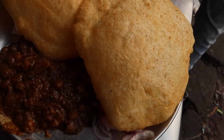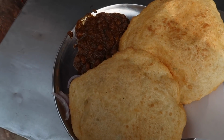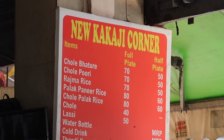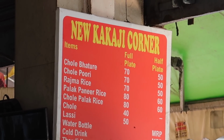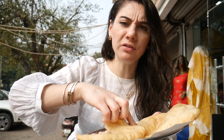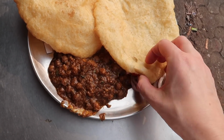Thank you. You didn't seriously think I was gonna leave Delhi without having chole bhature. That is not an option. I haven't had chole bhature in so long. I can't even remember last time, but I knew when coming to Delhi I had to have chole bhature. Found this other place. It is called New Kaukaji Corner. They also have chole bhature, so if you're going to the other one and it's sold out, well, you can still come here. It's only a 7-minute walk or something.